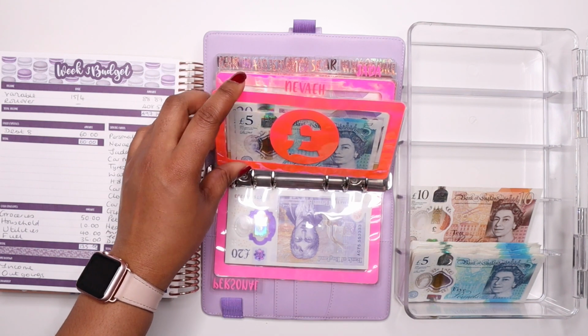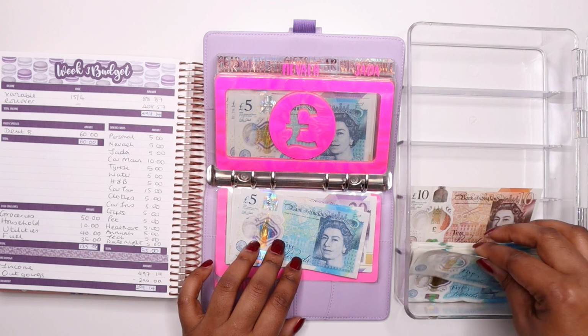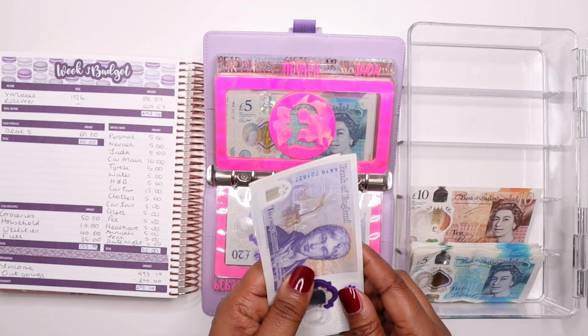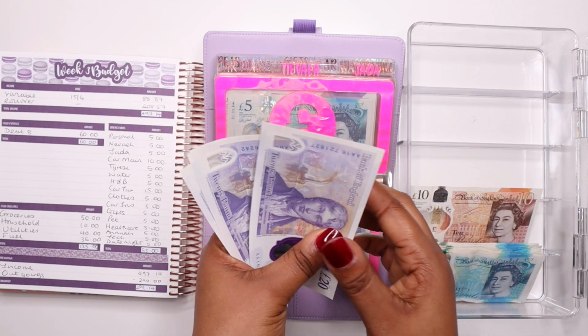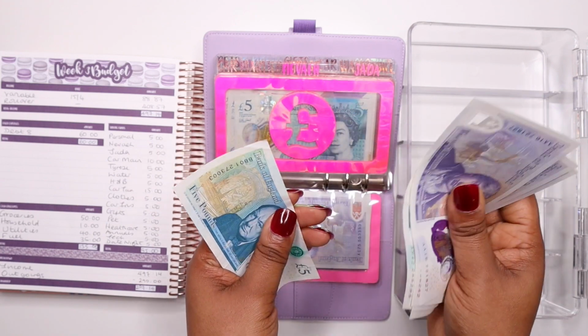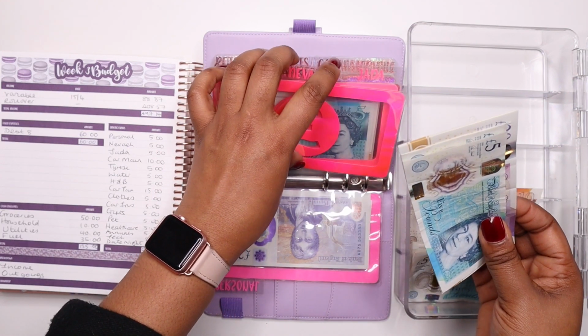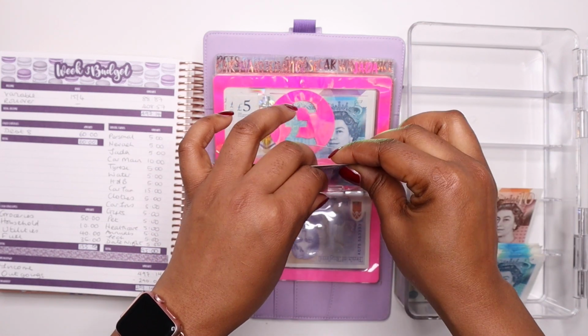Nevea is next, and Nevea we are adding in 5. So I'm just going to take 5 from here and put this here. So we've got 20, 40, 60, 85, 95 pounds in Nevea's envelope. That's all done.